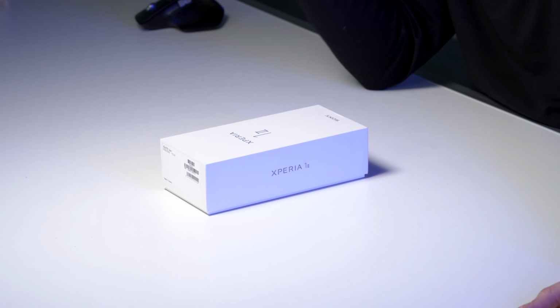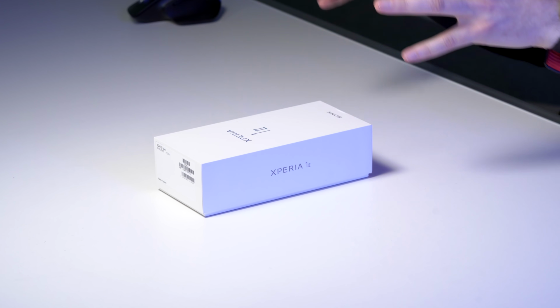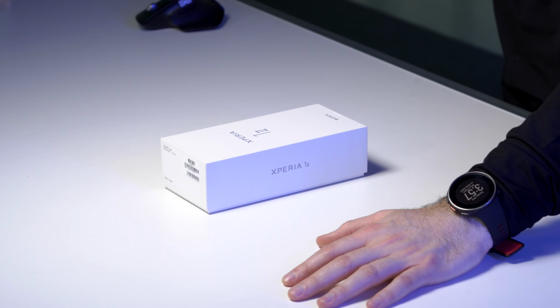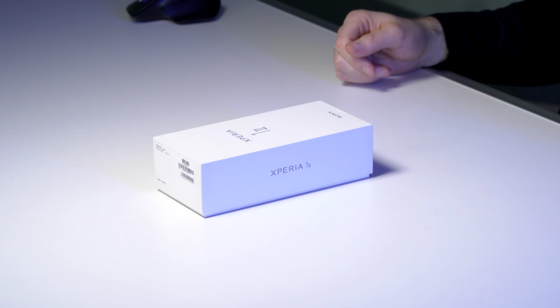Today I have a smartphone in front of me that I'm pretty certain I'm going to put my SIM card in as my next daily phone, because it's bringing something a little bit different from a brand who, for whatever reason, I don't get that much exposure to. That is changing right now. This is the Xperia 1 Mark II from Sony, and this device has some stuff in it that you just don't see in other smartphones.